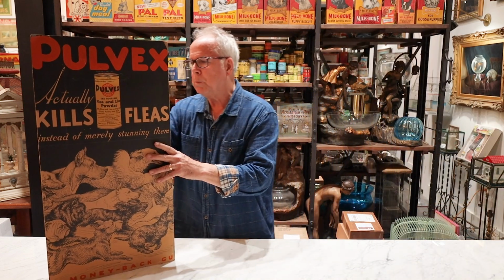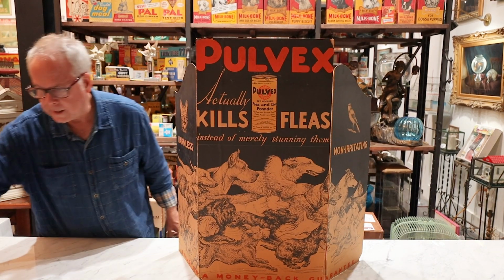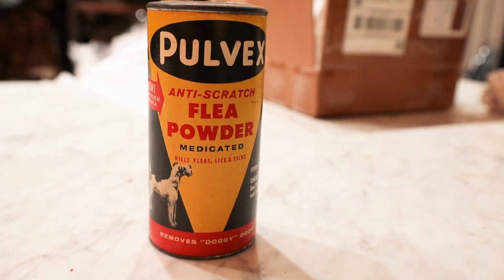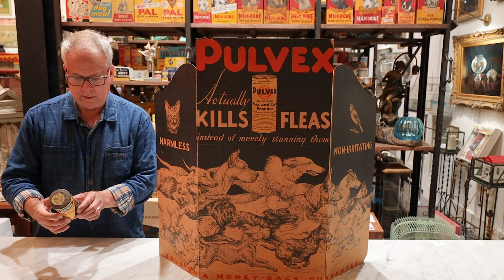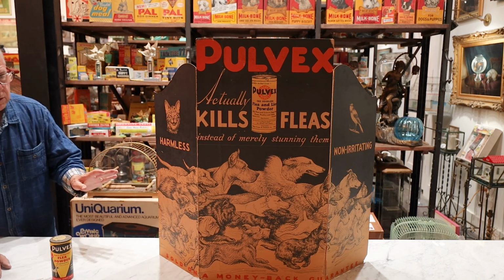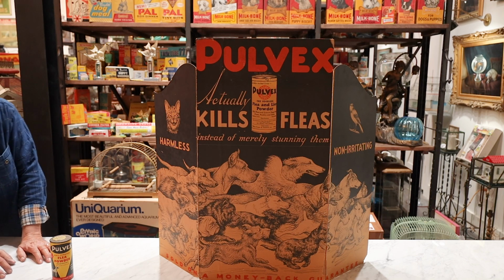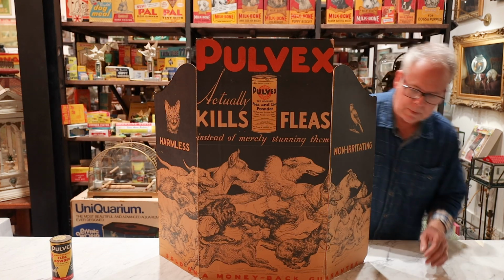So this was Puvlex Flea Powder. And here's a later can of Puvlex Flea Powder. I know my friend Chuck is going to be mad that I picked it up with my bare hands because it doesn't have any DDT, but it does have methanol, gamma isomer of benzyl hydrochloride, and some other stuff I can't pronounce. But the inert ingredient is 97%. This is probably 1960s. That is 1930s or 1940s. And for that to survive that long, almost 100 years if it's 1930s, is just amazing to me.